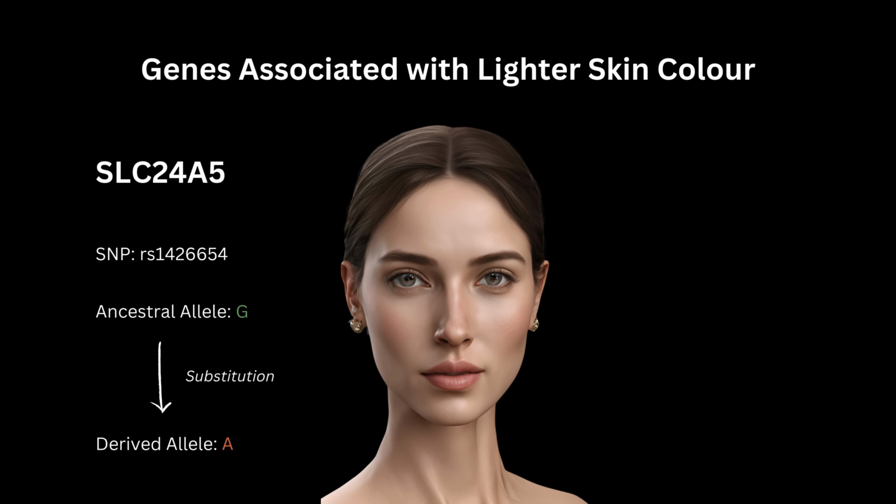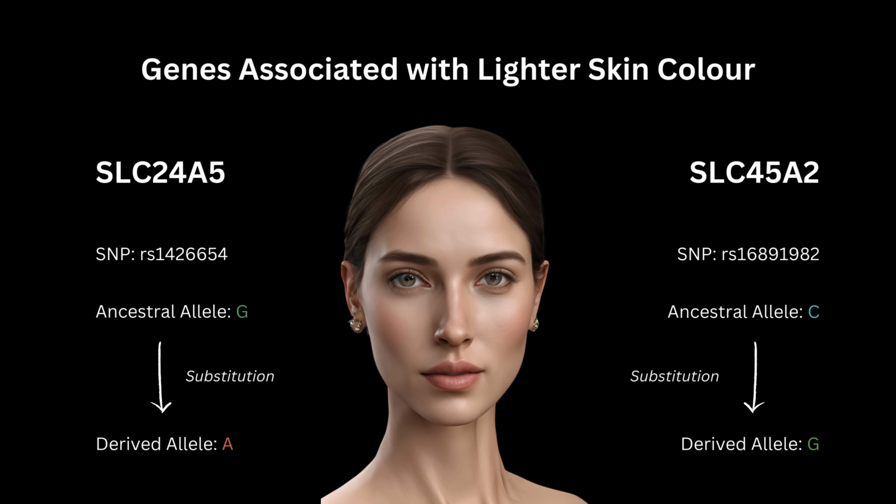In gene SLC24A5, a SNP known as RS1426654 refers to the substitution of the nitrogenous base G for A, while SNP RS1689-1982 in gene SLC45A2 refers to the substitution of C for G. It's the A allele in the former gene and the G allele in the latter that are associated with lighter skin pigmentation. Using archaeogenetic terminology, when we want to say that someone carries the allele associated with lighter skin color, we say that he or she carries the derived allele. For others, we say that they carry the ancestral allele. It's worth keeping this in mind because I'll be mentioning the words derived and ancestral a lot here.